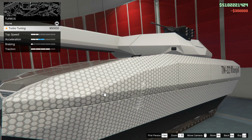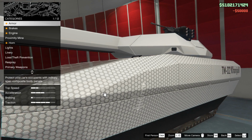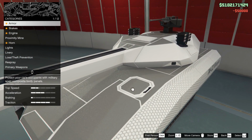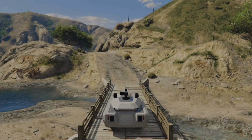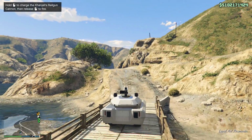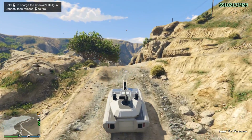Unfortunately, in this gameplay, I didn't quite figure out how to use those, and I presume that one of the passengers out of the 4 that of course can sit in this possibly has access or the ability to use those. But if anyone knows for definite, of course let me know by leaving a comment on this video.